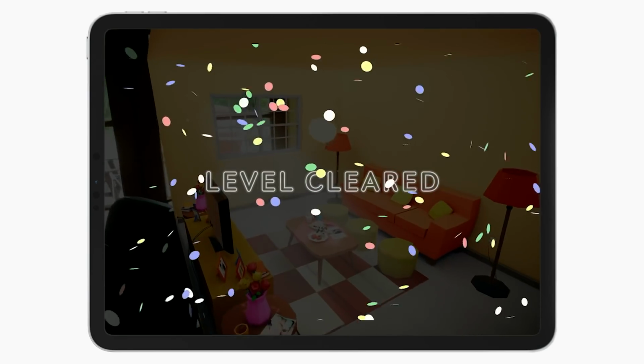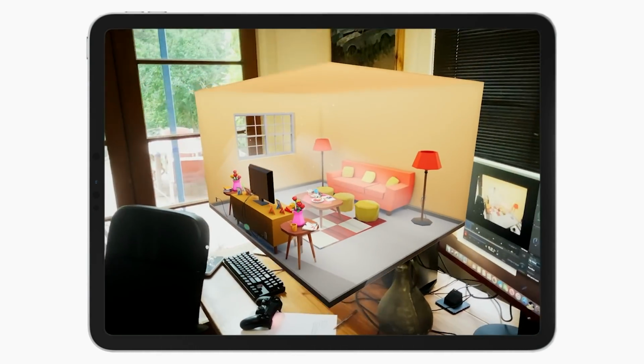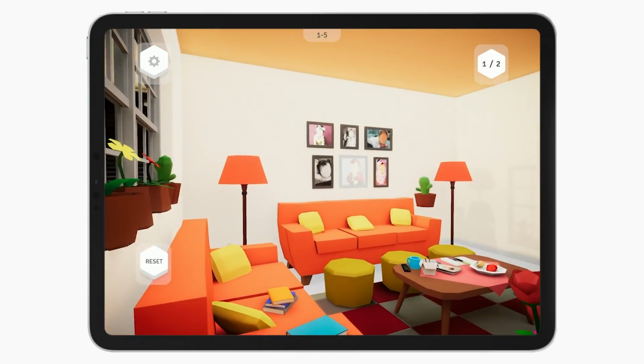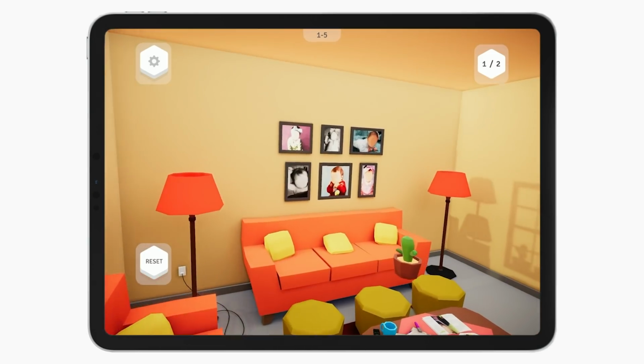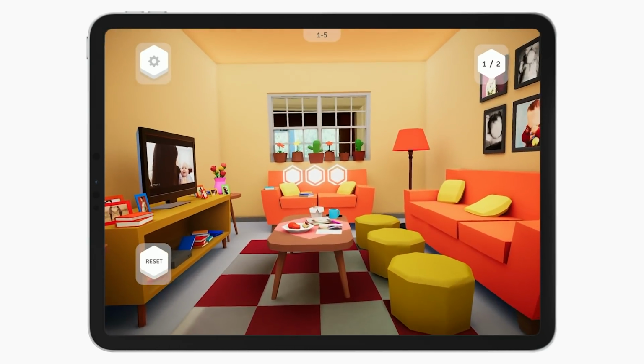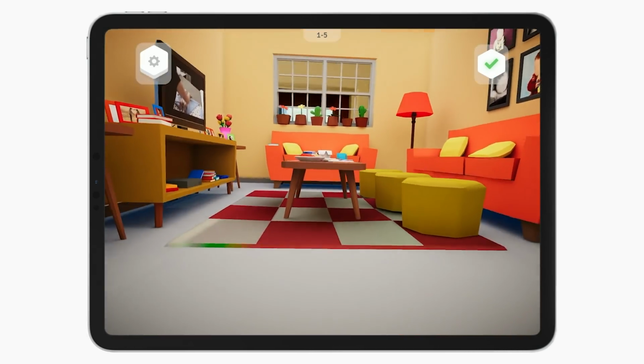When you complete a level, a little story will play showing the life of a family. It has wonderful 3D visuals, a nice little background story, and mesmerizing audio. The dev team tells me that Possessions should run at 60Hz on most iPads and 120Hz on iPad Pros.